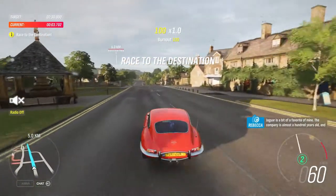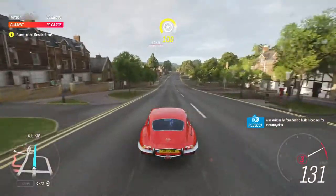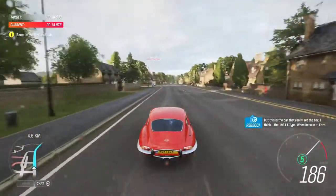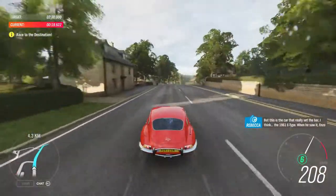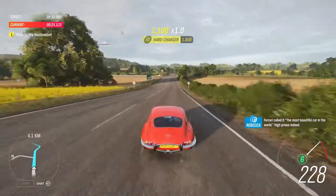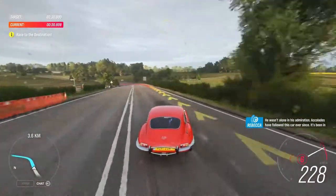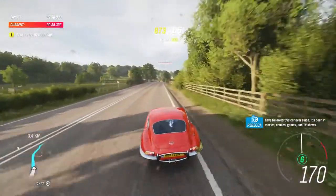Jaguar is a bit of a favourite of mine. The company is almost 100 years old and was originally founded to build sidecars for motorcycles. But this is the car that really set the bar, I think. The 1961 E-Type. When he saw it, Enzo Ferrari called it the most beautiful car in the world. High praise indeed. He wasn't alone in his admiration. Accolades have followed this car ever since. It's been in movies, comics, games, and TV shows.